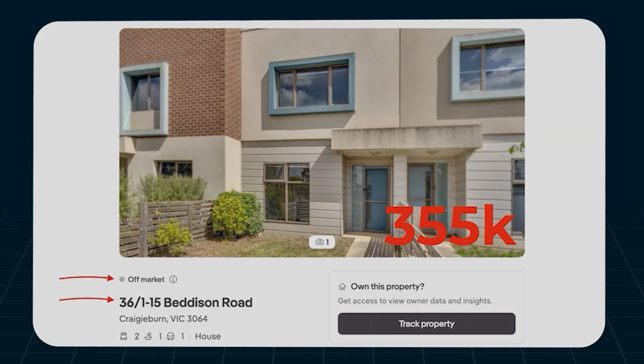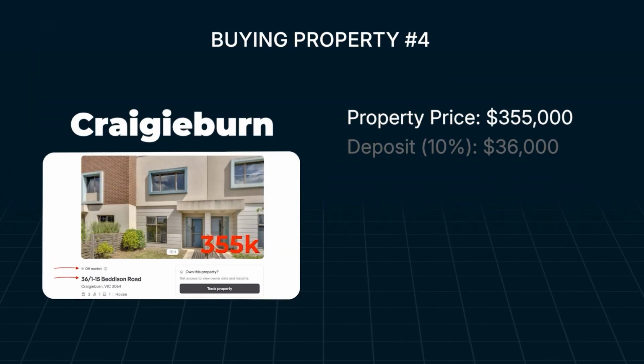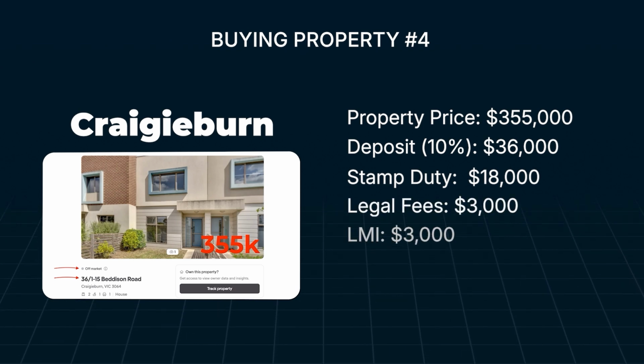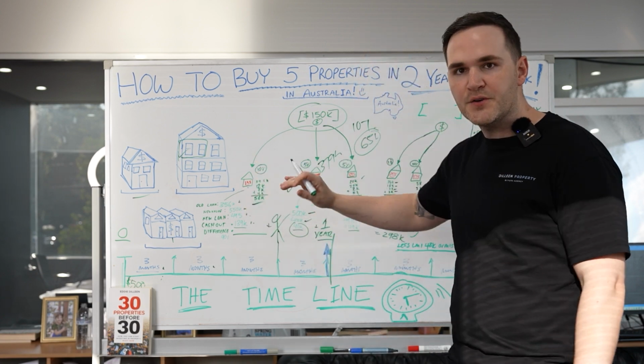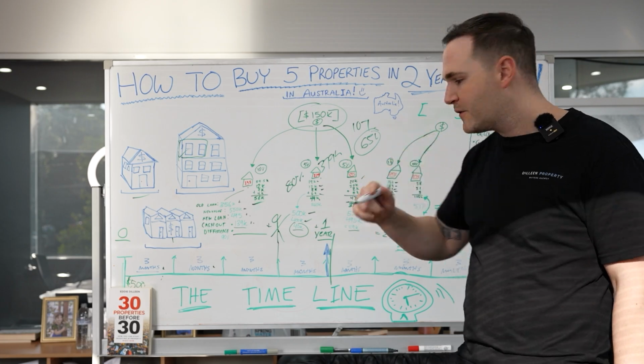355,000 bought it for. Did a 10% deposit on this property. You can probably see that's 36,000. I'm just rounding up again. I'm being even more conservative. 36,000, 10% deposit, 18K stamp duty, 3K legal fees, another 3K for LMI. In some cases, yes, you can put the lender's mortgage insurance on top of the loan and they capitalize it. In these scenarios, I know I haven't been talking a lot about LMI, but I'm going to make up for it at the very, very end. So hang on there with me.